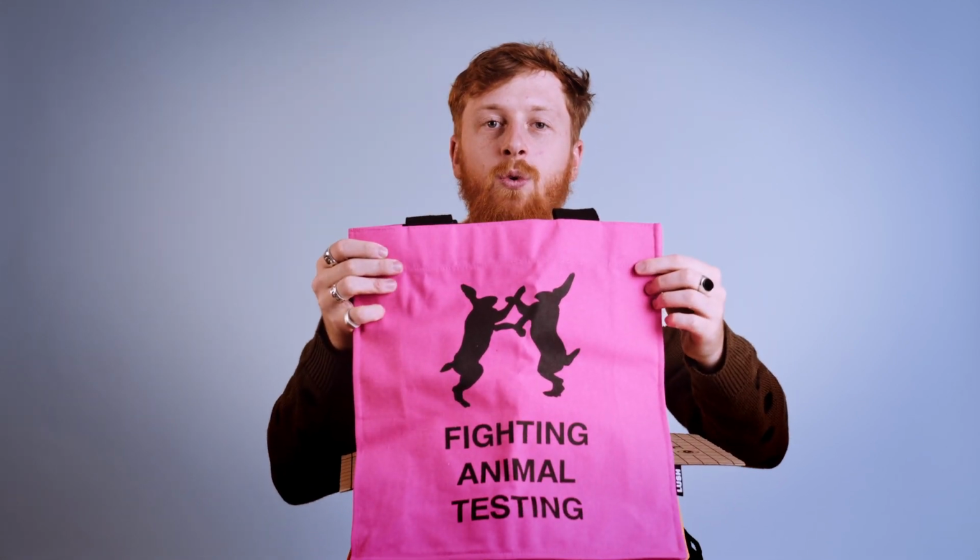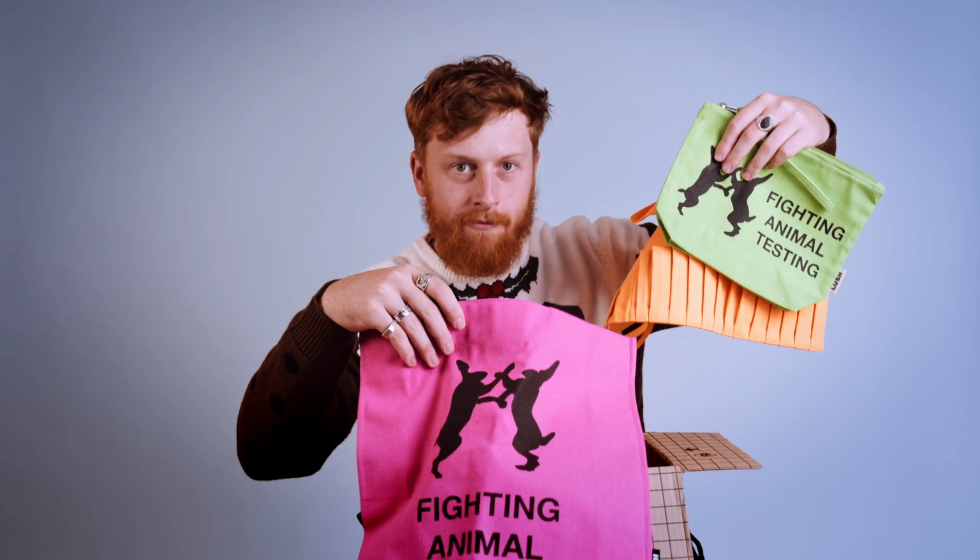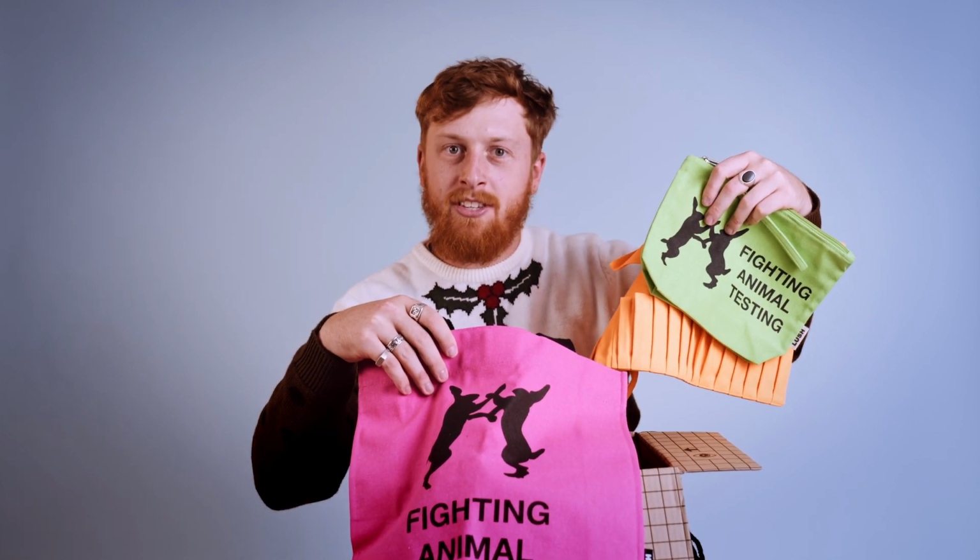How frickin' cool is that fluorescent pink tote bag? Now, all of these colors will be available in all of these style bags, so you will be able to get this bag and this makeup brush pack in the color of this tote bag and vice versa. So how exciting is that? And this is a true reveal. This is upcoming soon.